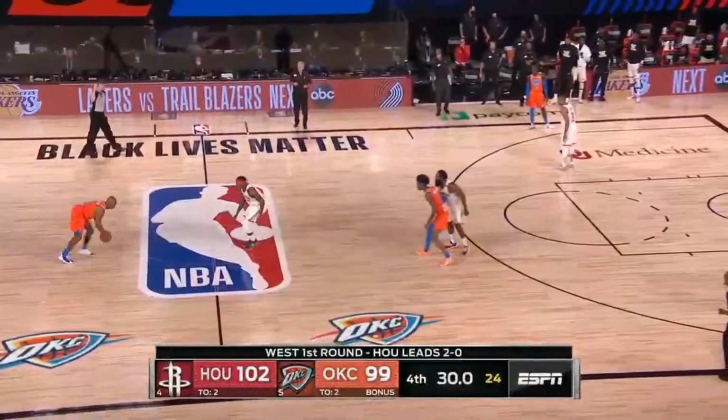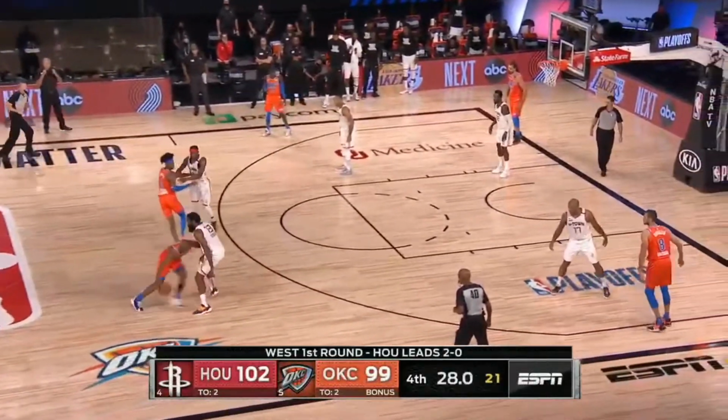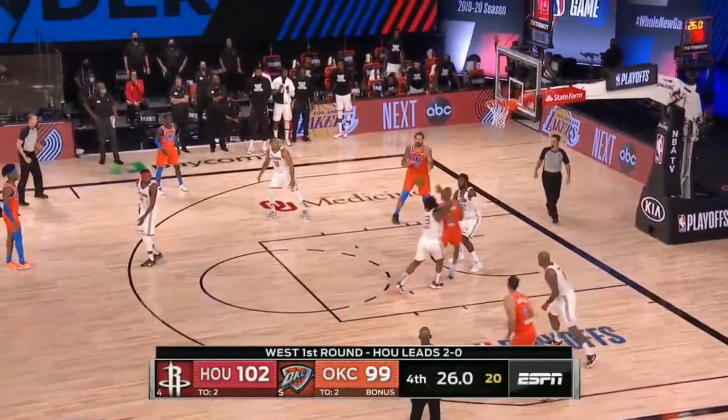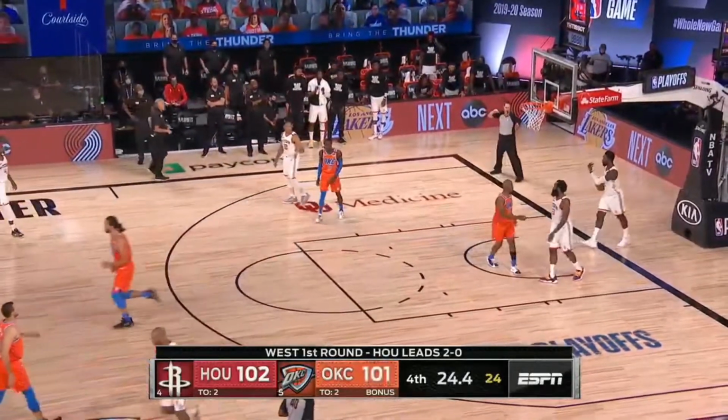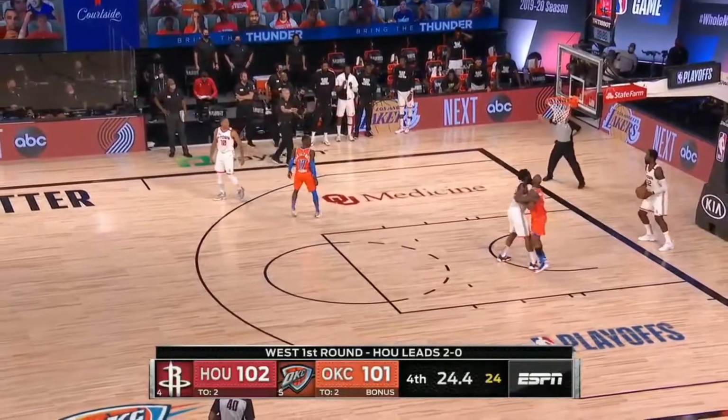Wow! Make House put it on the deck. He doesn't. Nice D. Chris Paul inside again. Adams gets this one to fall, and they get another easy one, Doris. It's a 1-point game.